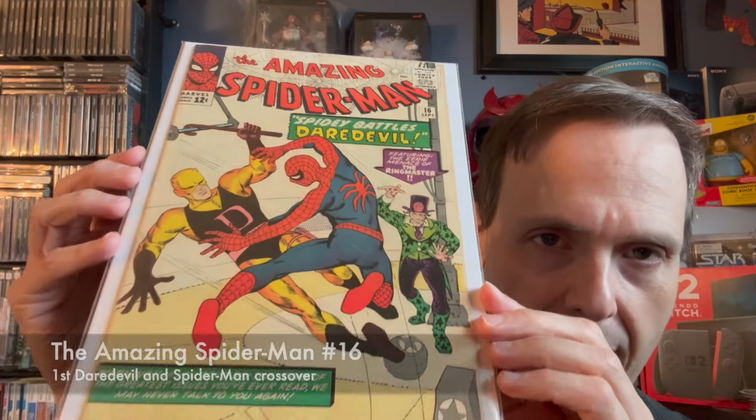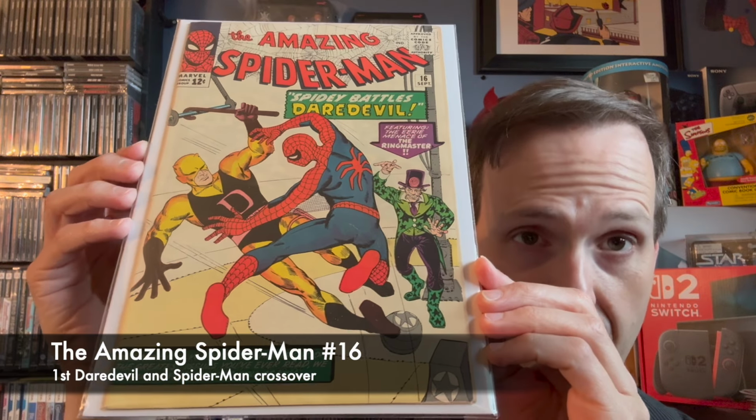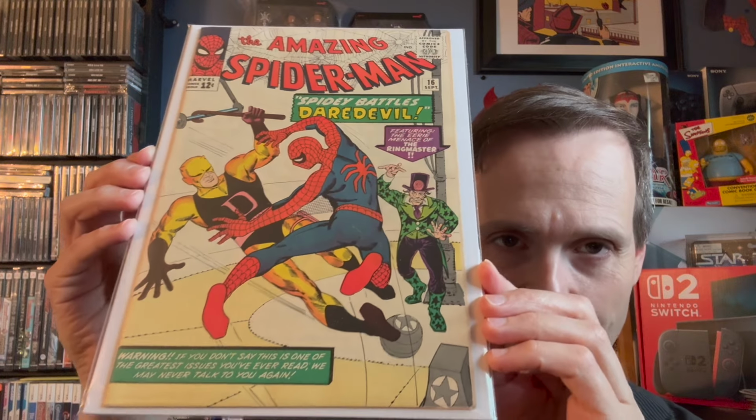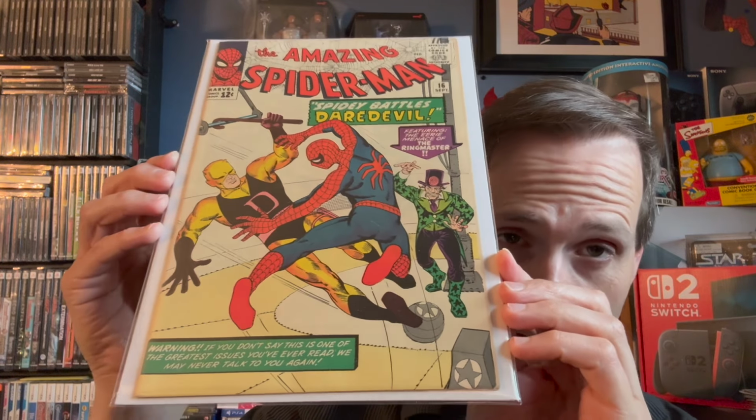The next one is an upgrade. I've had 3 copies of this book over the years. Here we have an Amazing Spider-Man #16, the first Daredevil Spider-Man crossover. This, I believe, is a nice 7.5, a very nice looking book. My first copy was maybe a 2.5 many years ago, and then I upgraded to a CGC 4.0, and now I have a 7.5.